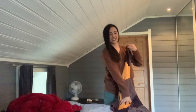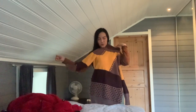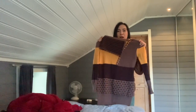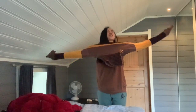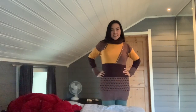And next, I have a dress here. This is a very nice dress because it's so thick. It's good for winter. And I like the color also. It's a mix of dark brown and mustard. And it's a turtleneck dress. So I can even wear this out. Oh my gosh, guys. See? Yay!